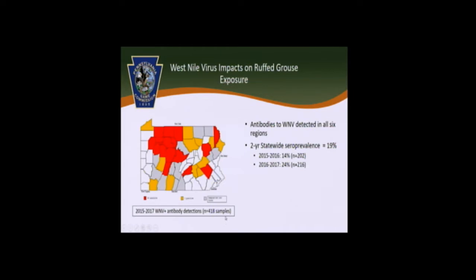What we were able to do is, over 2 years, collect over 400 samples, 418 samples, and you can see the distribution here in this map. So a really good return rate from this effort. We were able to show that grouse are exposed to West Nile in all 6 parts of the state. We see our highest prevalence of antibodies up here in the classic grouse area in the north-central northwest.